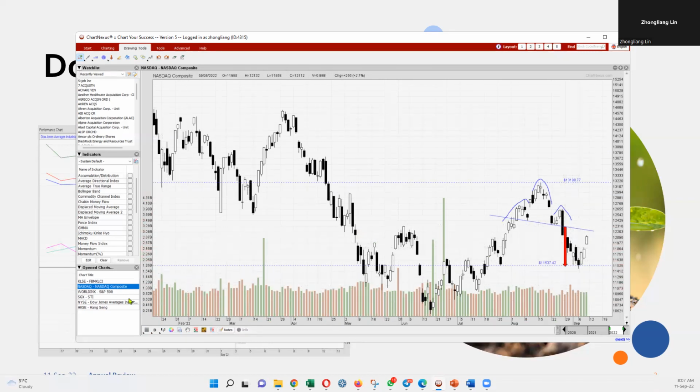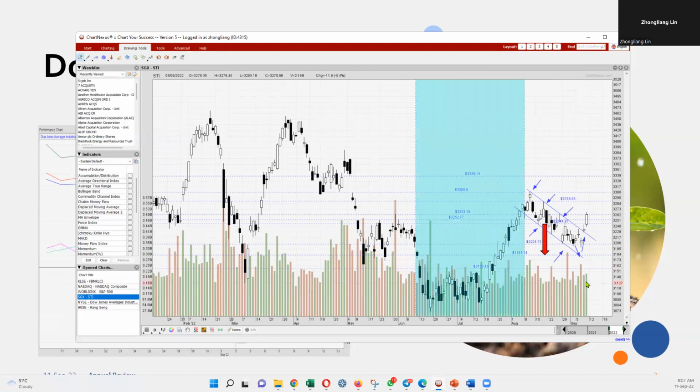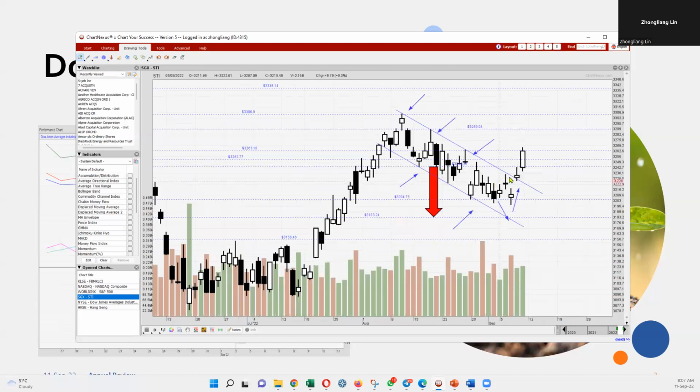All right, let's take a look at STI. We can see STI broke above this channel. So this channel is no longer valid, as STI is now not going into a downtrend, because when it tests this high at 3,263, it actually signals a change in trend. So what trend is it going to turn to? If it breaks out successfully again, then we may be seeing an uptrend. But if it's going sideways, then 3,204 might be tested.